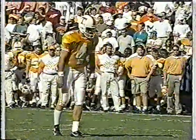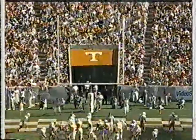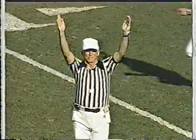Taking only seven plays. Eye back, a little up and over. He lands on his feet. Watch this next effort. Up and over. Jeff Hall with Jason Price holding for the extra point. It's on the way, and it is good. And the Vols lead 7-0.